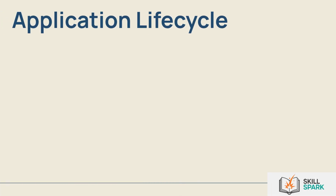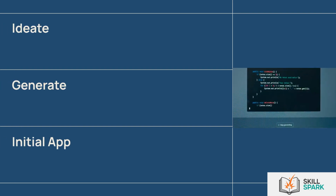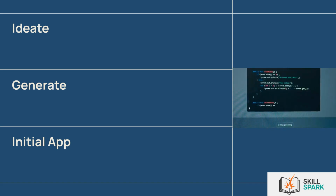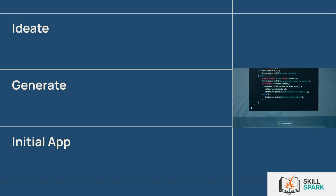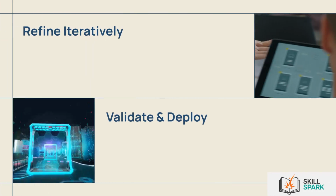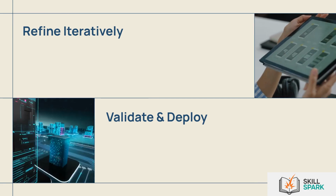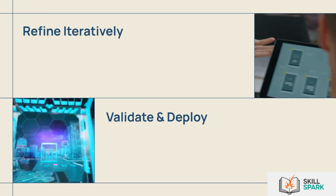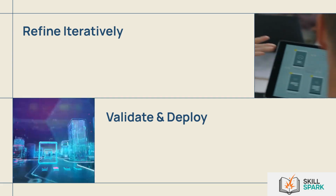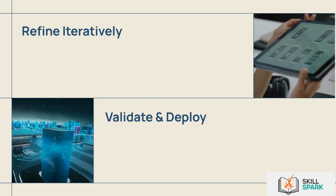Beyond individual code snippets, vibe coding also applies to the broader application lifecycle, taking an idea from concept to a deployed application. The process begins with ideation, where you describe the entire application in a high-level prompt. The AI then generates the initial version, including the user interface, back-end logic, and file structure. After generation, you enter an iterative refinement phase, testing the application and using follow-up prompts to add or modify features. Finally, a human expert reviews the application for security, quality, and correctness before deployment, often with a single click.